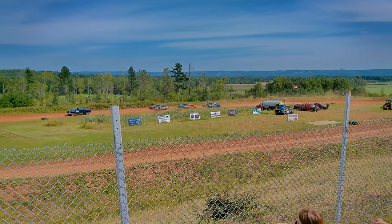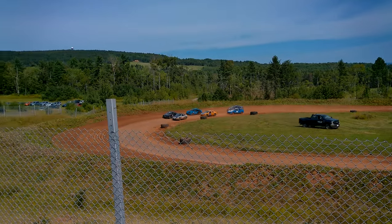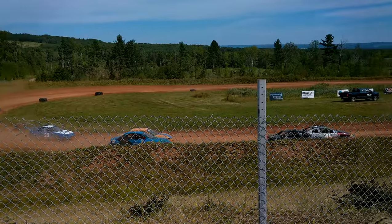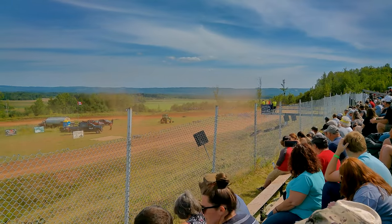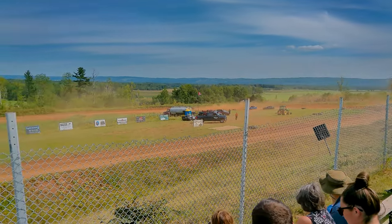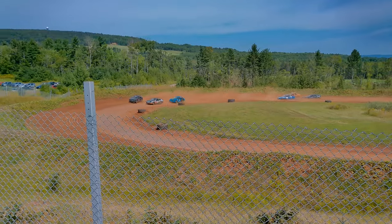Here we go. Time to go mini stock racing at Valley Raceway. The pace truck pulls in. Adam Sharon trying to block off the side of Nathan Langell, a little rock'em sock'em racing, and here comes Kyle Thompson at 94. Heck of a run down the backstretch. Langell shoots it up.